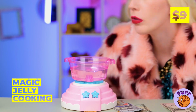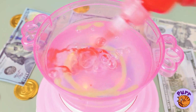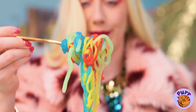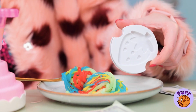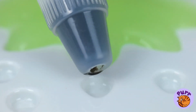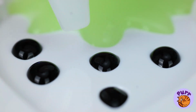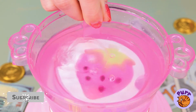What's this? Magic jelly! Let's get cooking. Just add to the water and swirl it up. Wow, they're like rainbow-colored noodles. But we can make all sorts of jelly foods. Like a great big juicy jelly strawberry. Don't forget to add some pink. Now it's going for a dip.